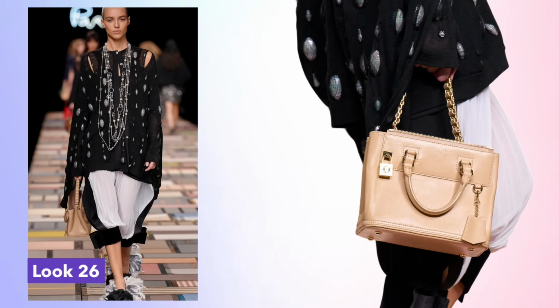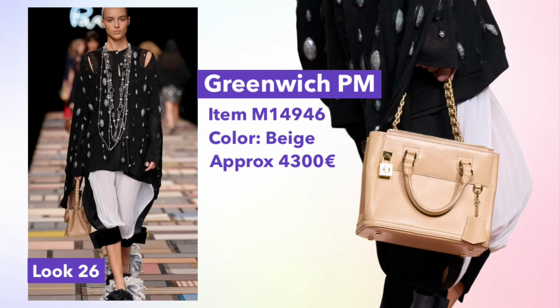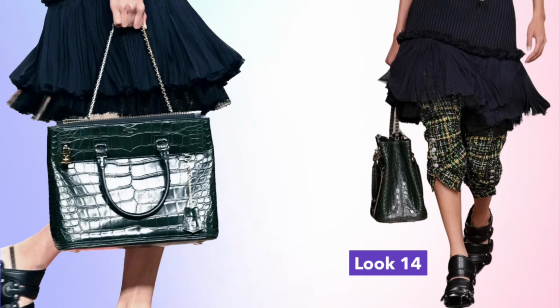Let's take a closer look at the Greenwich now. Here's the Greenwich PM. This is in beige. The preliminary price I have for this is €4,300. I do not have any details on these bags, such as dimensions or any other information. So we're just going to take a look at these bags on the models for a size reference. There's going to be a lot more coming in the slightly larger MM size.